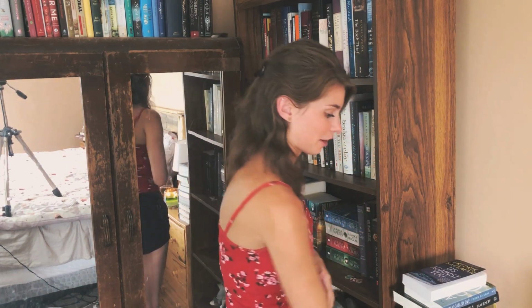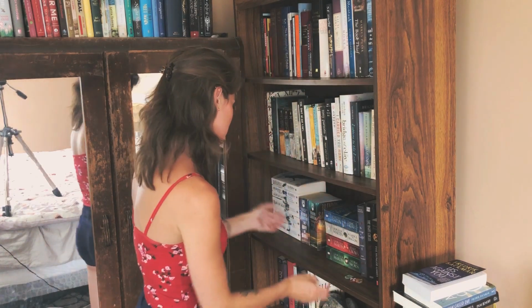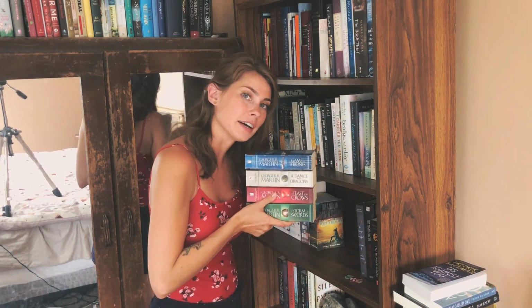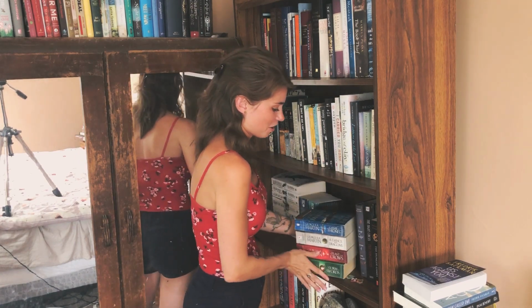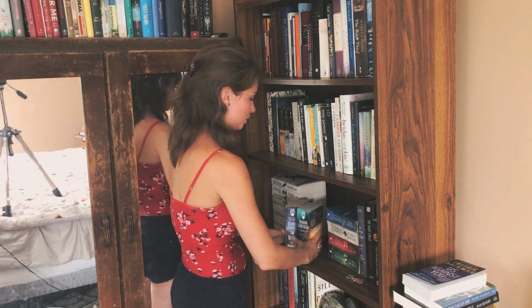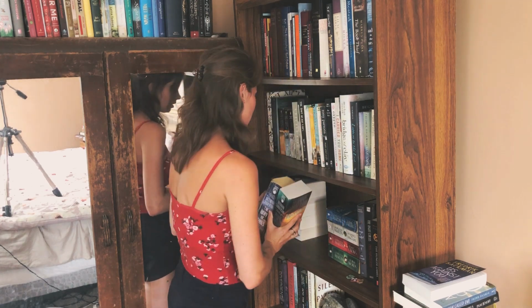Do you have a mass market paperback? Okay, this one is pretty easy because I have a crap ton of mass market paperbacks. I also have the first couple Stormlight books in mass market as well.